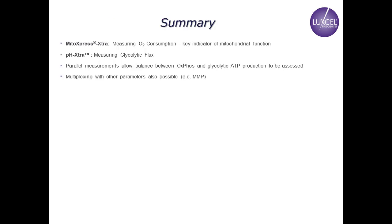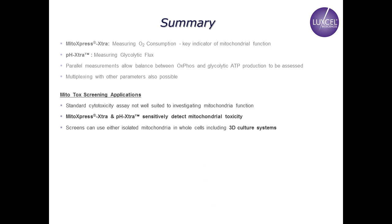So to summarize, with MitoXpress-Xtra, we measure oxygen consumption. It's a key indicator of mitochondrial function. pH-Xtra is a measure in an open system of glycolytic flux. Parallel measurements allow us to assess the balance between aerobic ATP generation and glycolytic ATP generation, and we can multiplex with a variety of parameters. We can apply to mitochondrial tox screening, and that allows us to sensitively detect mitochondrial toxicity. Those screens can be done in isolated mitochondria or in whole cells, including 3D systems.